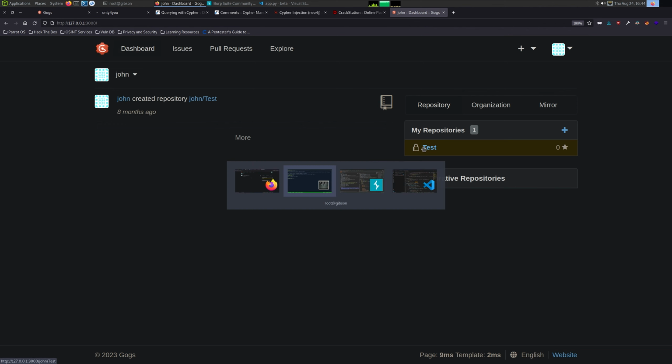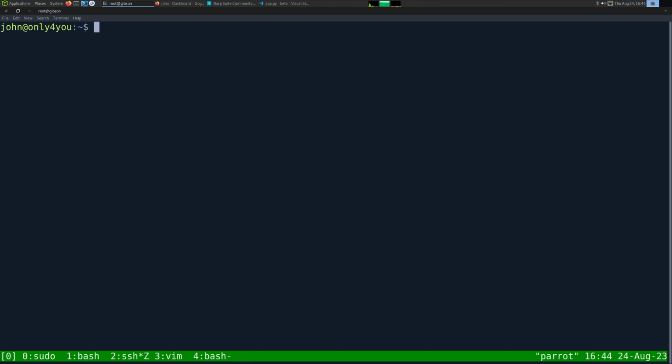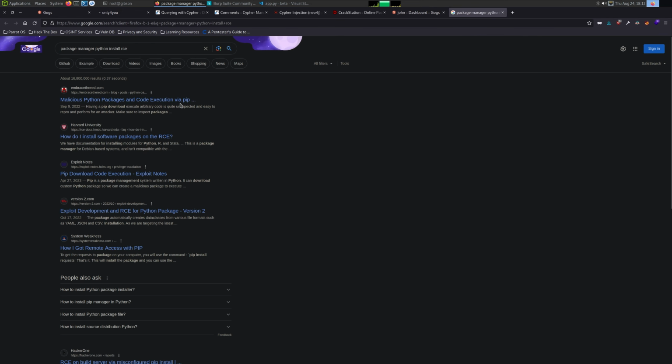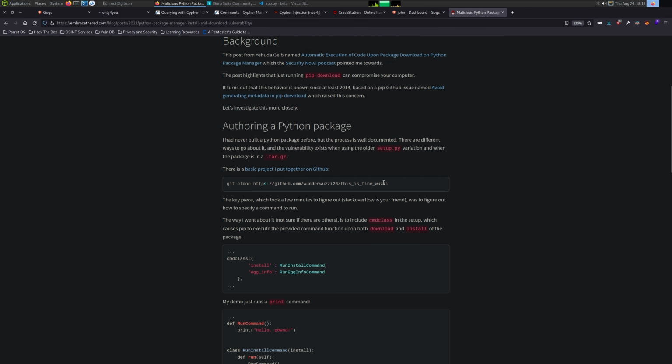So now the theory is we have to create a repo, have this be like a release or something, so there's a tar.gz file we can download, and have that actually have a malicious setup.py where it will execute code when it downloads it. So first we have to go build a skeleton package. I'm just going to Google package manager python install RCE. And I think that's going to get me to a blog post that goes over this.